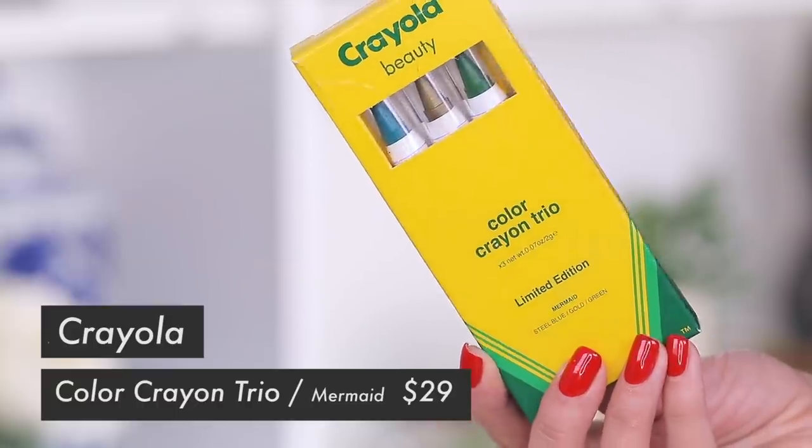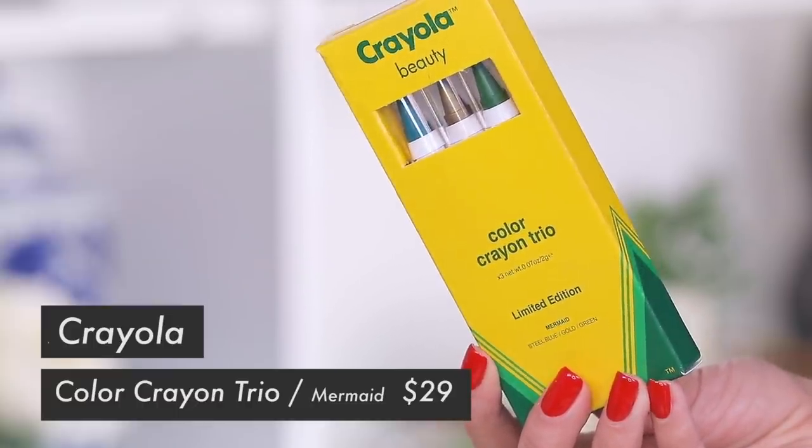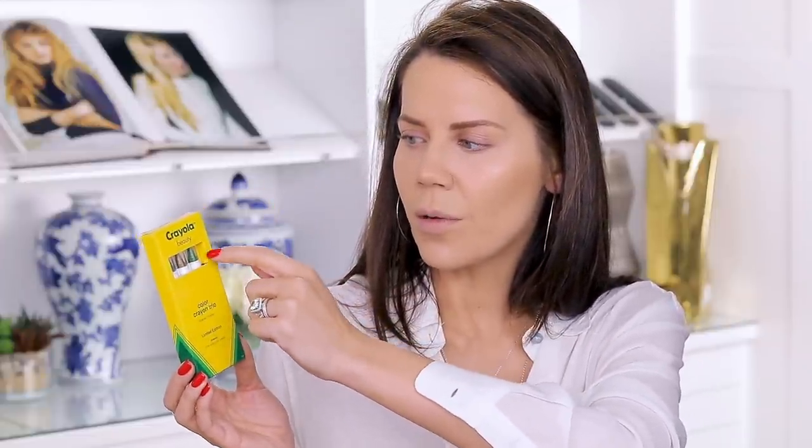And the name of this trio is Mermaid. So I believe these trios where you get three, instead of paying $14.50 for one, you are getting a bargain discount because these are sold separately. I thought this was like a limited thing, but you can actually purchase the shade gold, I think this is steel blue and green, separately. But if you buy the box set, you get it for the bargain price of $29, basically one for free.